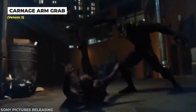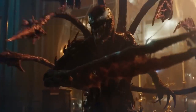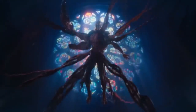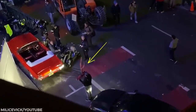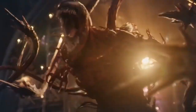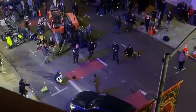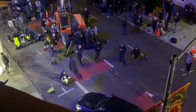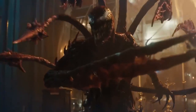Venom 2 definitely doesn't hold back on the wild action and impressive CGI work. These tendrils have a total life of their own in this shot, but behind the scenes, the Carnage arm grab looks pretty different. Instead of real tendrils, wires and harnesses did the heavy lifting to make sure the cameras captured what they needed. The restricted spin around while being held by wires looks far from comfortable to deal with, but it was well worth it considering just how epic the final result looks.